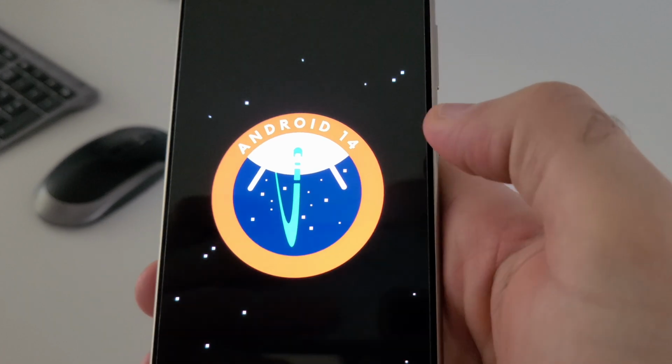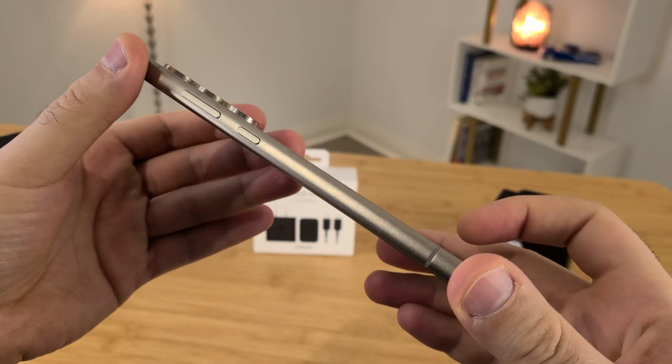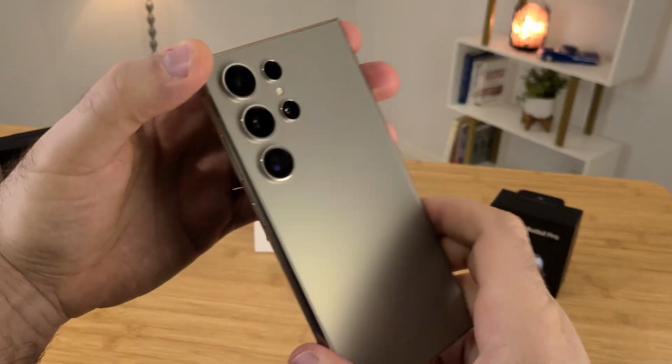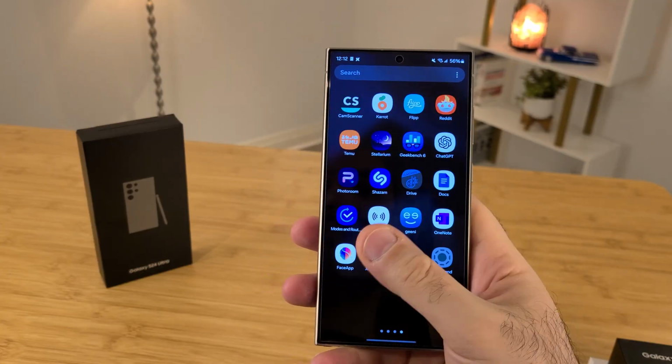So let's start with the good. The build quality is insanely good. It's super sturdy and it feels great in the hands. The performance is ridiculous. I've never felt any sort of lag or slowdown at all. It's buttery smooth the entire time.